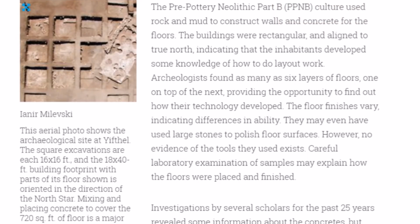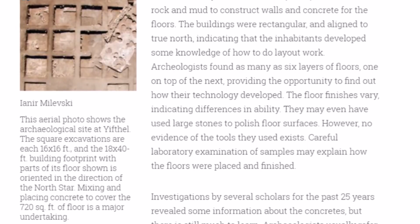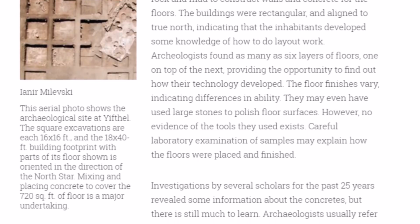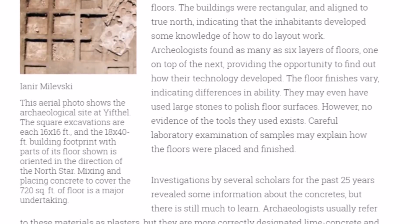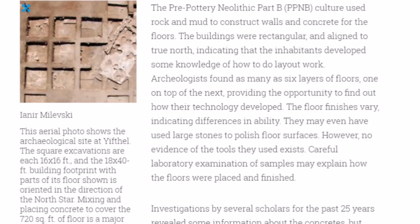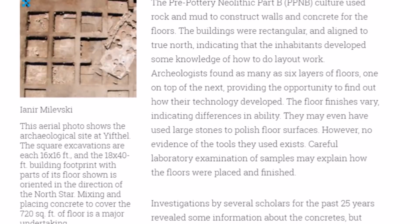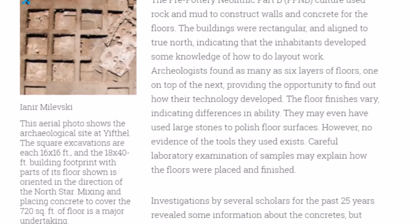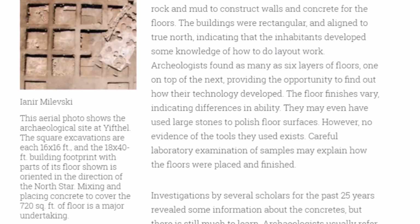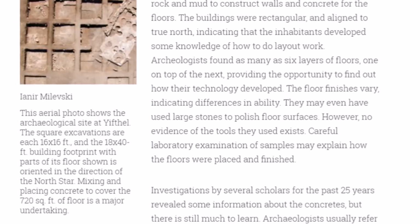Here it says the square excavations are each 16 by 16 feet and the 18 by 40 foot building footprint, with parts of its floor shown, is oriented in the direction of the North Star. Mixing and placing concrete to cover 720 square feet of floor is a major undertaking. It says the pre-pottery Neolithic Part B culture used rock and mud to construct walls and concrete for the floors. The buildings were rectangular and aligned to true north, indicating that the inhabitants developed some knowledge of how to do layout work. Archaeologists found as many as six layers of floors, one on top of the next, providing the opportunity to find out how their technology developed.